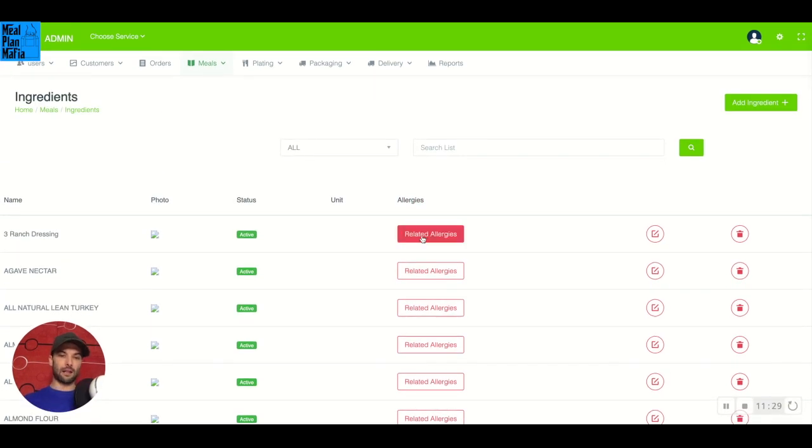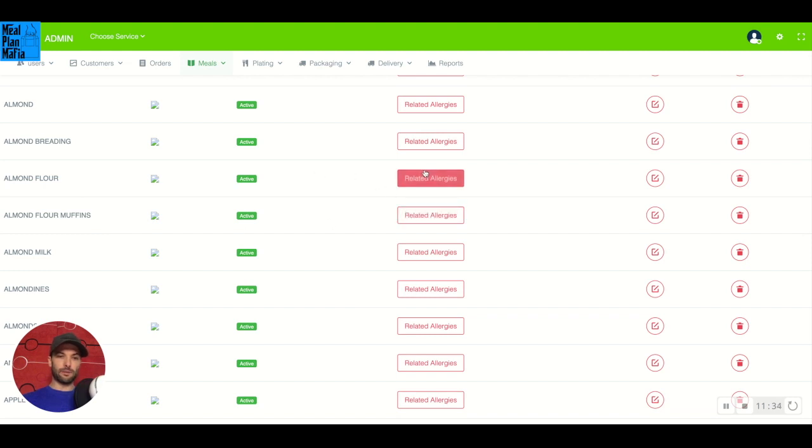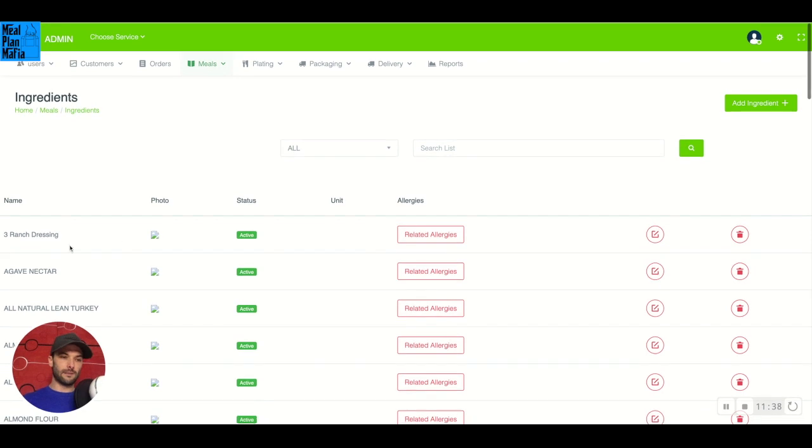You can add allergies. If there's an ingredient that you add here, I might want to add some nut allergies here. These don't have it. Again, this is dummy data. It's got 3 ranch dressing. I don't know what that is. Sounds like ranch dressing. I don't know what the 3 is for.